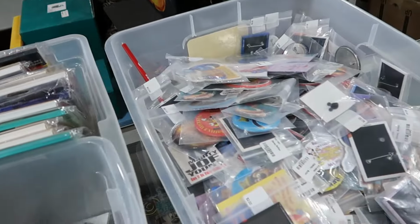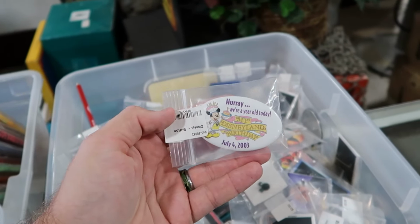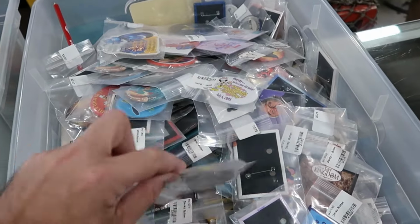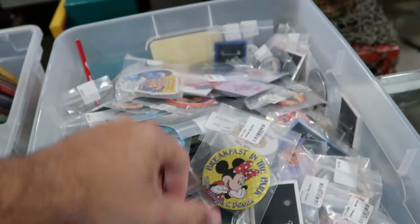Let's see what we got doing in this bin though. They have a ton of assorted buttons. This one here is July 4th, 2003, my Disneyland birthday. That is so old, crazy cool to see that here. Here is a version just with Minnie Mouse. Breakfast in the Park with Minnie and Friends. That one is neat.